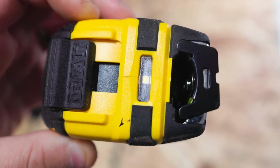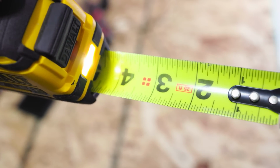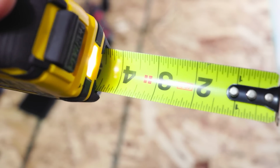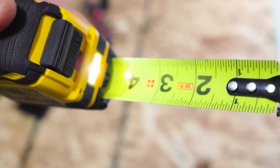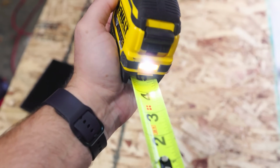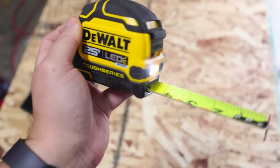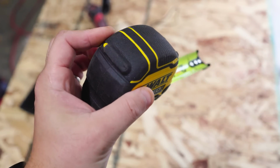Now, this is not the brightest LED light ever created, but it's enough that it illuminates the tape measure itself. So you're able to read the numbers in those weird, dark, tight areas. And I really appreciate this many times when I'm working in those weird, dark, tight areas. And besides all the cool functionality on this thing, it's a regular tape measure. It's tough. It's built well.